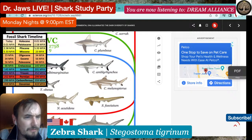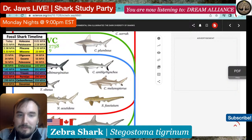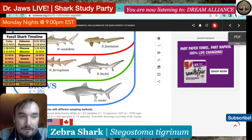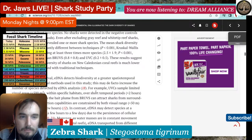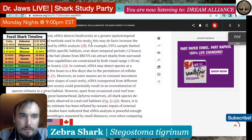The silvertip shark, I believe, is Carcharhinus albimarginatus. Gray reef shark, I think, is Carcharhinus amblyrhynchos. The blacktip reef shark, Carcharhinus melanopterus. Our beautiful zebra shark, Stegostoma fasciatum. The sicklefin lemon shark. A lot of these are familiar. This is our group: sicklefin lemon shark, blacktip reef shark, the zebra shark, the sandbar shark. We covered a lot of these actually, and the classic whitetip reef shark here, and then the tiger shark, of course. But I want to figure out how in the world you are getting eDNA before we highlight these species. We've got to figure out where you are getting this. eDNA analysis.